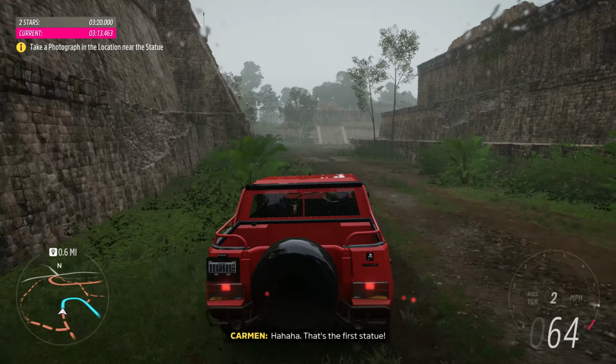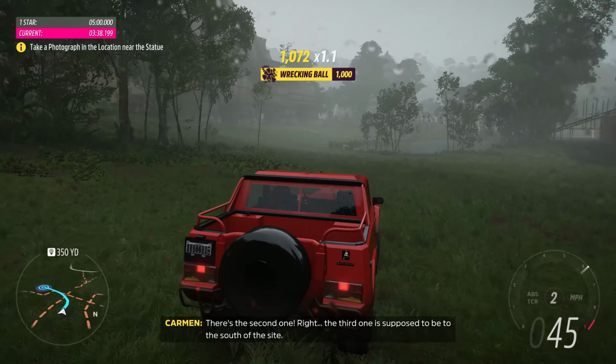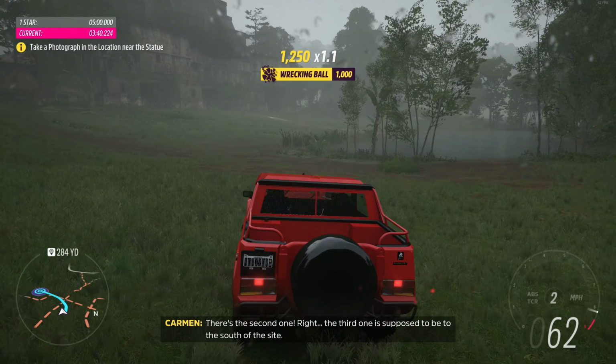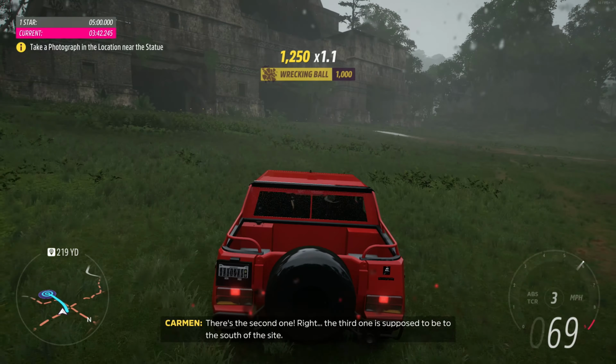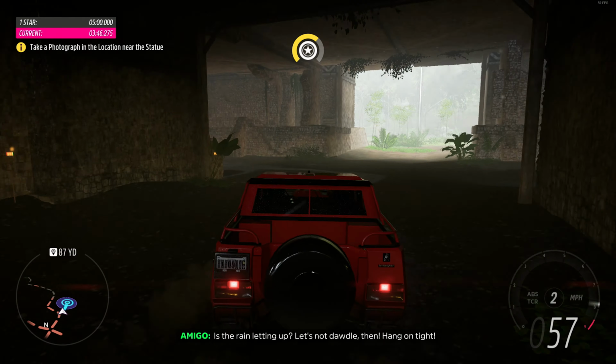That's the first statue. There's the second one. Right, the third one is supposed to be to the south of the site. Is the rain letting up? Let's not dawdle then. Hang on tight.